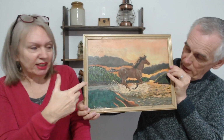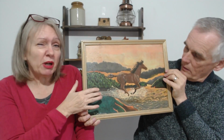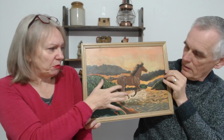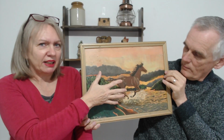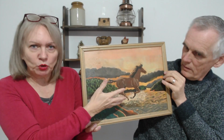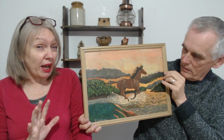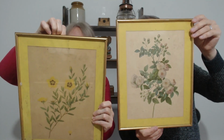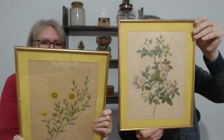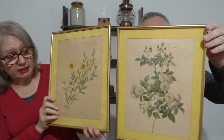And it needs a bit of a clean. And it's personal taste whether you like it or not. This reminds me very much of a painting Phil had. Everybody at the time seemed to be painting oranges, back in the 70s, 80s. It was always an orangey sunset and orange water. So I think it's probably 70s or 80s. That's my guess. This framing has been made by the galleries Le Viking in Saint-Lô in France. So they were actually framed in France.